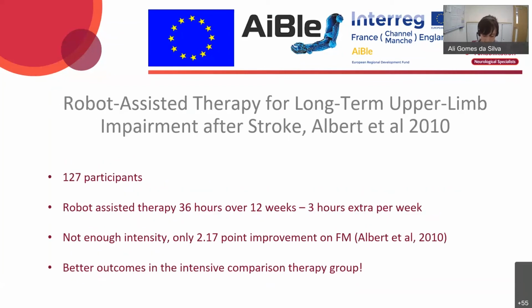This is a smaller multi-center RCT, 127 participants from Albert et al. In 2010. And they looked at robot-assisted therapy for 36 hours over 12 weeks. So it was only 3 extra hours per week that they had on the robots. And they, again, had a robotic intervention group compared with a conventional treatment group. And again, they found no difference between the groups.